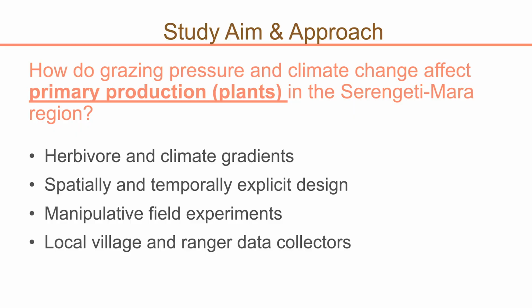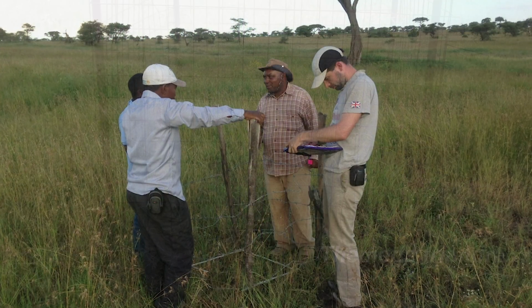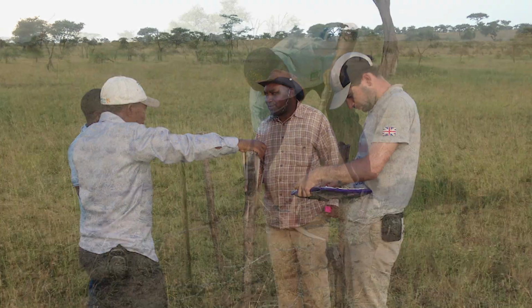As part of the African BioServices Project, our main research question is how land use is influencing primary productivity, so that's the growth of plants inside and outside the Serengeti ecosystem. The importance of this is that plants are feeding livestock and wildlife in the system. So inside and outside the system, you're evaluating primary productivity.